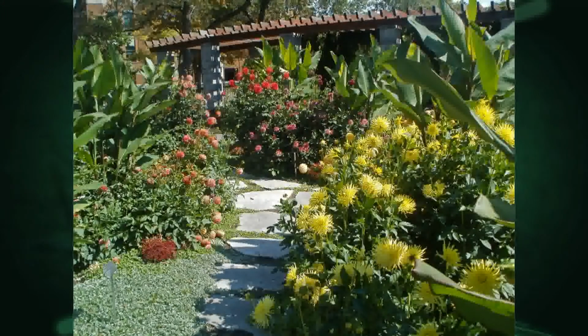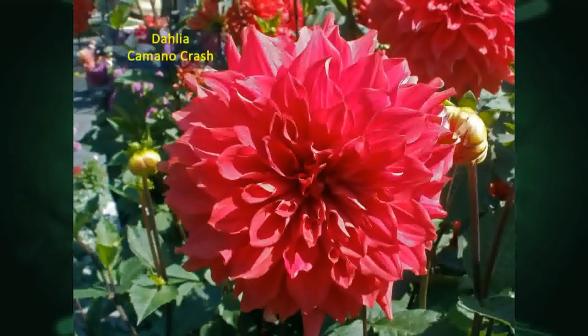This is a new bed they had this last year, dahlias. I just can't grow dahlias like this, and it's just amazing to see. This is one reason a lot of times these are called dinner plate dahlias, because that could pretty much fill a dinner plate. This huge example of one right there.